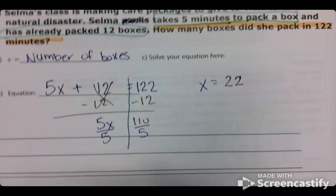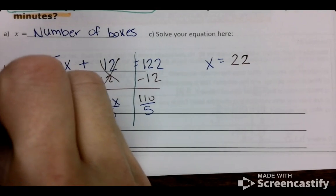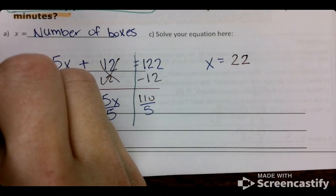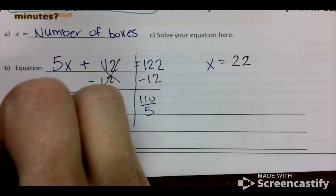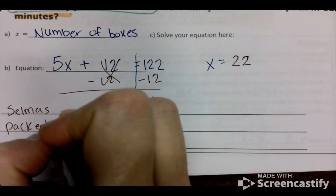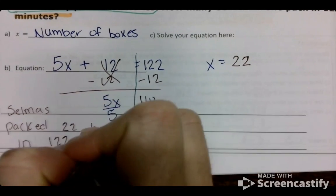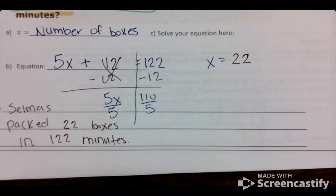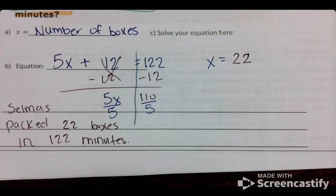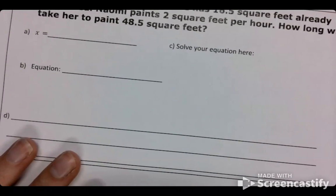All right. So again, what does that mean? How would you write that? So Selma, something along these lines, right? Selma packed 22 boxes in 122 minutes. Okay? So again, as long as you have something along those lines, that's fine. It does not have to be that exact thing, but something that says sort of that. Okay? All right. Going on to the last few problems here.